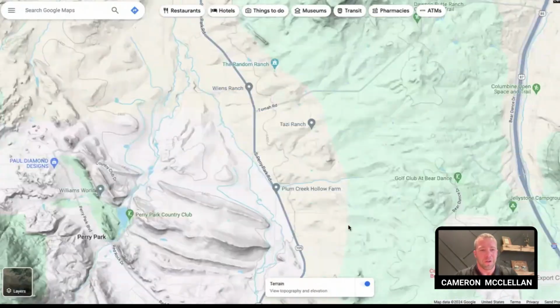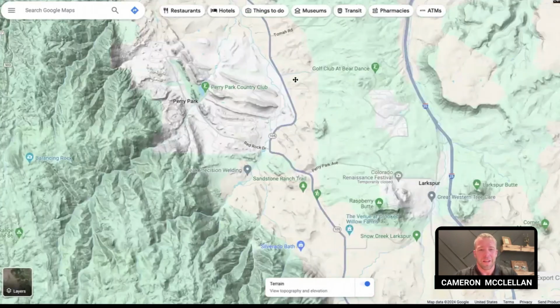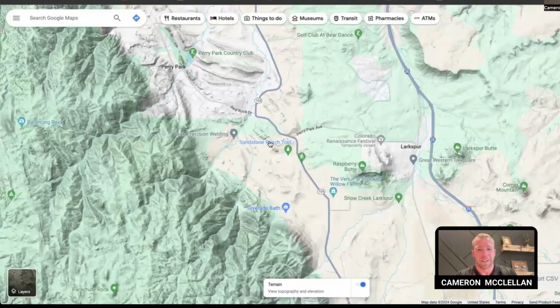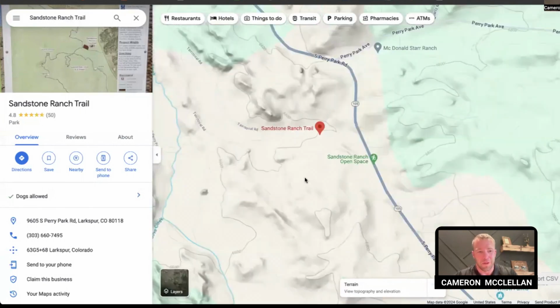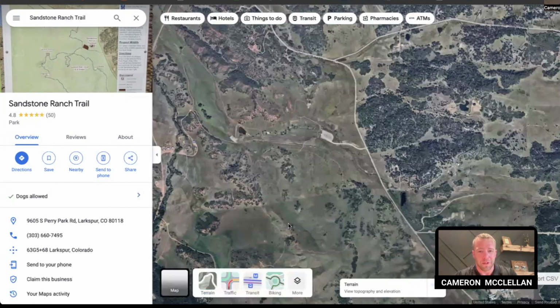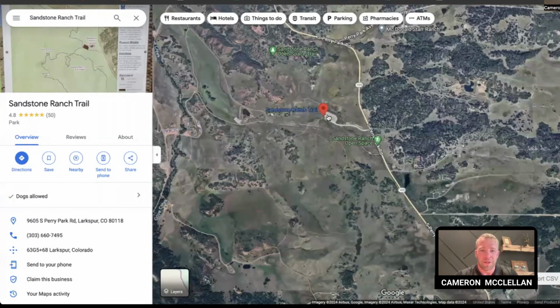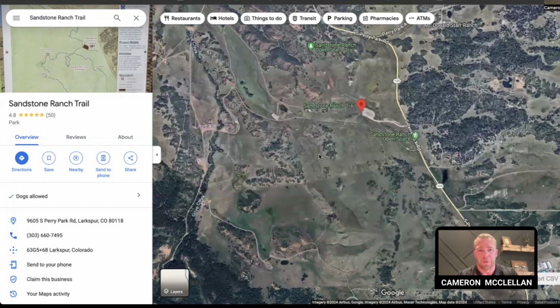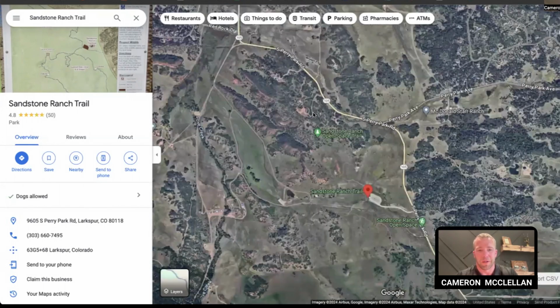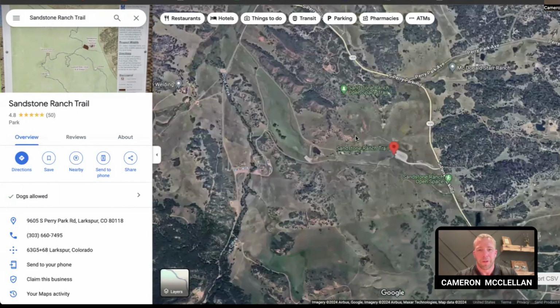Another one is one of the newest open spaces in Douglas County, and that is the Sandstone Ranch Trail. As we zoom in over this, I'm going to change our layers just a little bit so you can get a better feel. So this is the parking lot. It's got tons of room for horse trailers. So if you're coming down thinking about going for a ride, this is a really good spot to stop. And there's all these trails down here on the south side. That's probably about a 4-mile loop. And then you can come up on the north side and grab a few more miles right there. So really cool place to get outside.